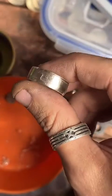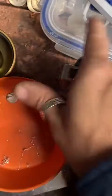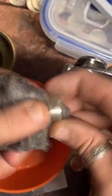There we go. So the outside's looking pretty cleaned up. We're going to do the inside. And I'm going to drop it in this pickle solution here. This is just water and Sparex. And that's going to knock off any fire scale I didn't get to.